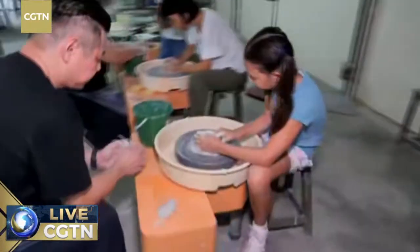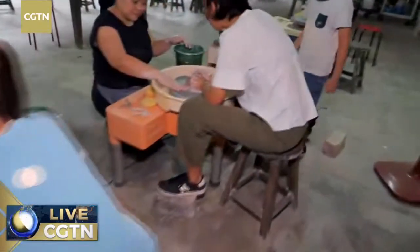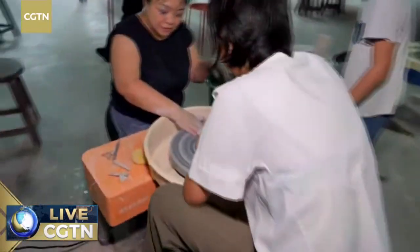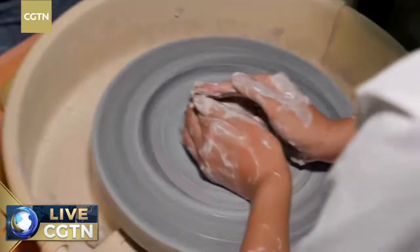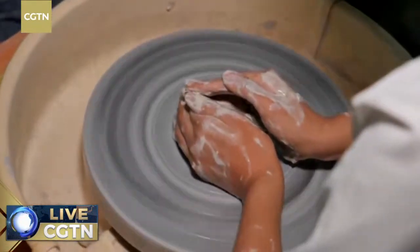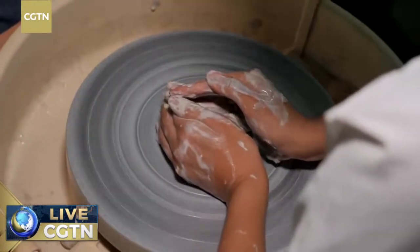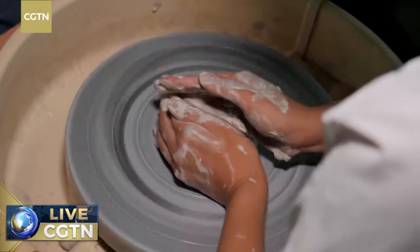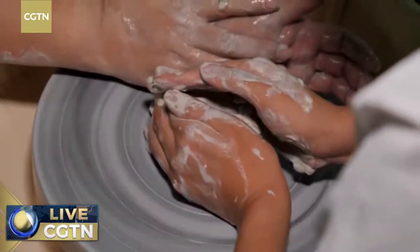So these clays, the materials, they are all imported. You said this is from Australia. The tool is from Japan. What other clays do we use? The machine is from Japan. My tool is from China. And the clay, what are the common ones that artists use? This one is from Australia.